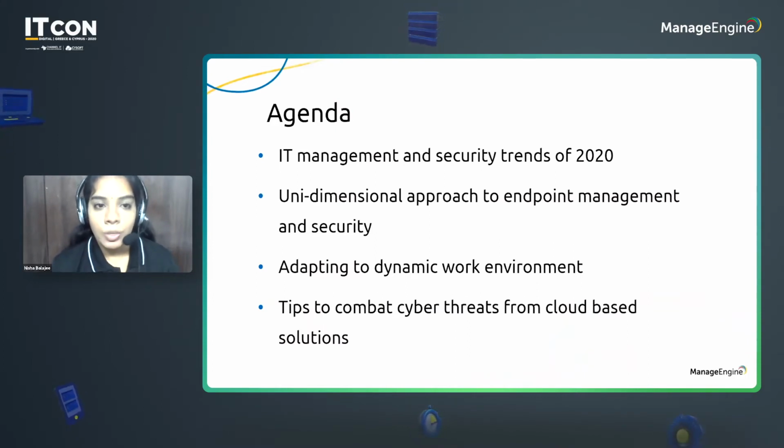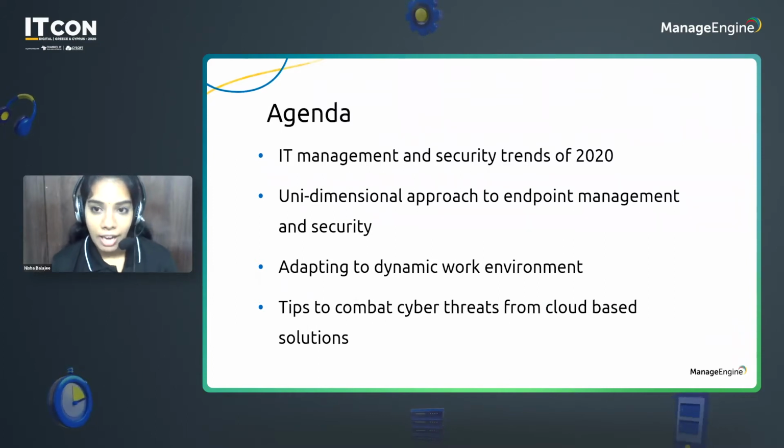Let me quickly walk you through the agenda that I've planned for today. First and foremost, we'll have a brief introduction on what the recent trends in IT management and the security layer were throughout 2020 and what you can expect in the future. We'll also see how you can manage and secure all your endpoint devices and your users through a uni-dimensional approach.